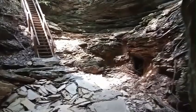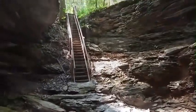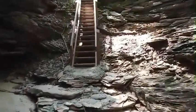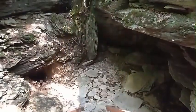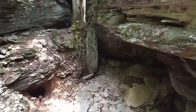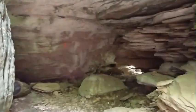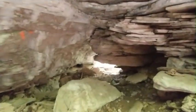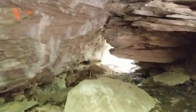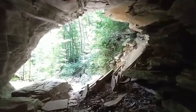This arch appears to be next to or part of a sinkhole collapse. This was another unique arch formation. I've never seen one quite like it before. Kentucky sure is showing off at Carter Cave State Park.